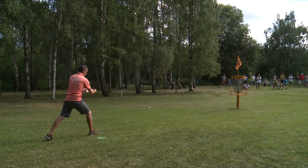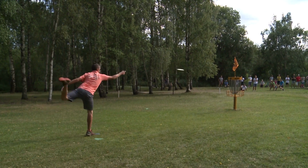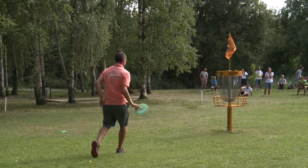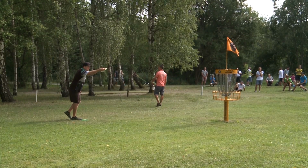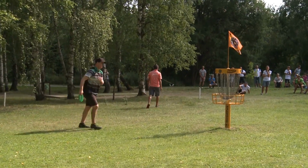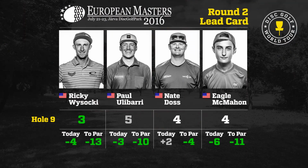Played a solid front 9 here. Uli for 2 in a row. Drains it. Doss up and in through the front 9.